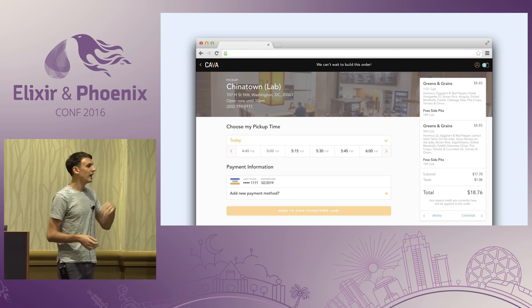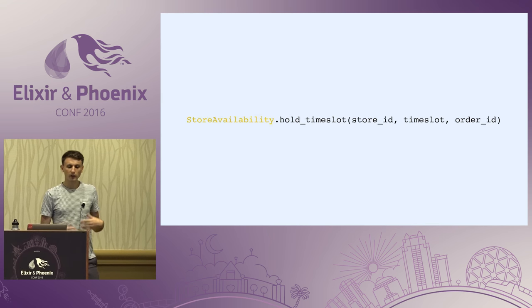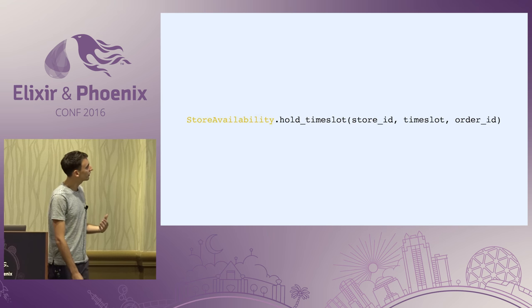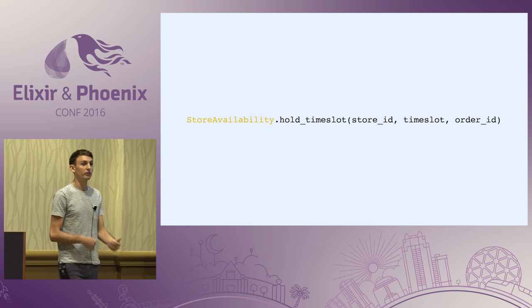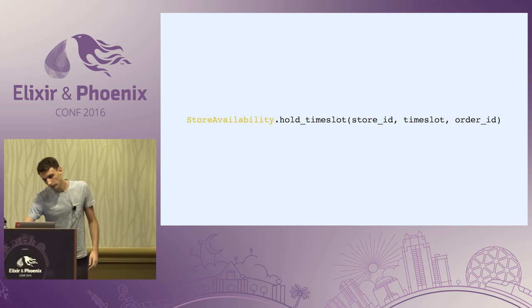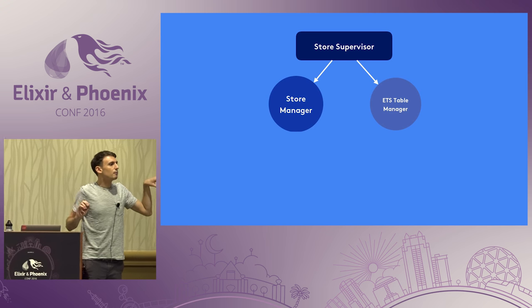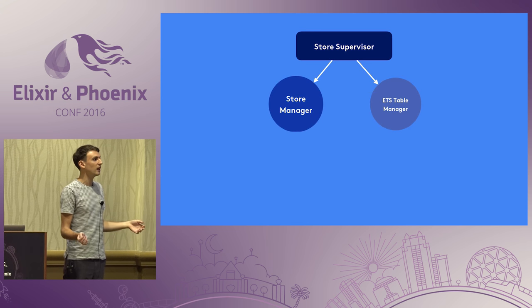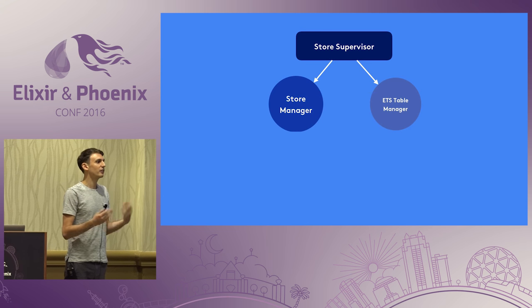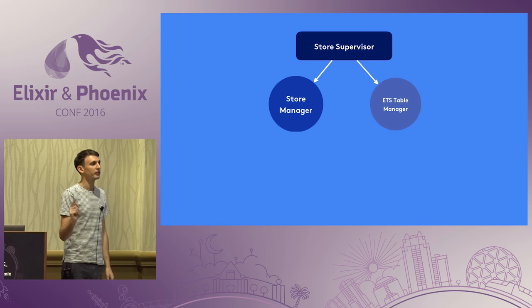So that's going to take into account, when we say the capacity, we're going to include those pending time slots as well. The code to do that looks a little something like this. We basically say, hold that time slot for a given store, and we give it an order ID just as a reference back. What happens in there is we model all of this in a process. Processes are great for storing state, but we can also be actor-based here. We can say that one process represents one time slot in the system.